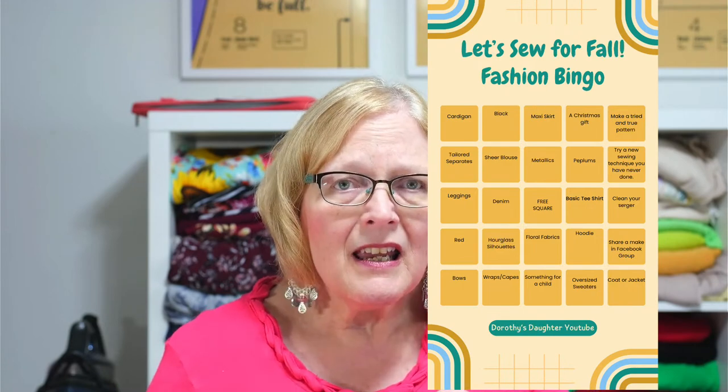And I'm glad to see peplums coming back because they are very figure defining and they will give you an hourglass when you don't think you have one. So it's a great option for those of us that, you know, think that hiding your middle is going to make you look thinner. But in reality, having something that snugs your middle just a little bit without being too tight is actually going to define your shape and make you look a little thinner. So peplums are a great thing to add to the list.